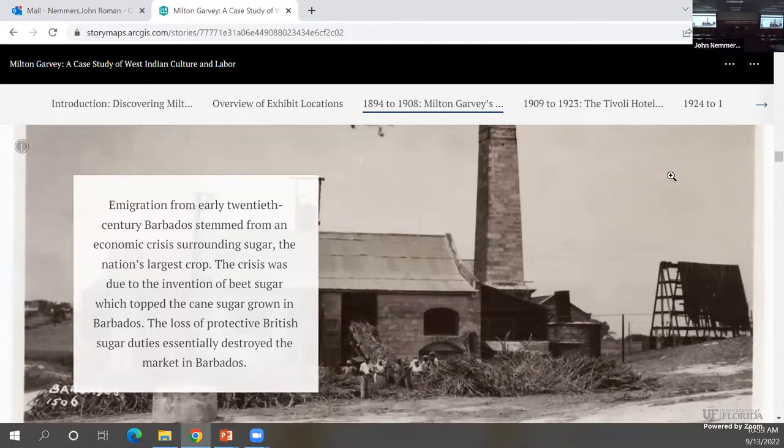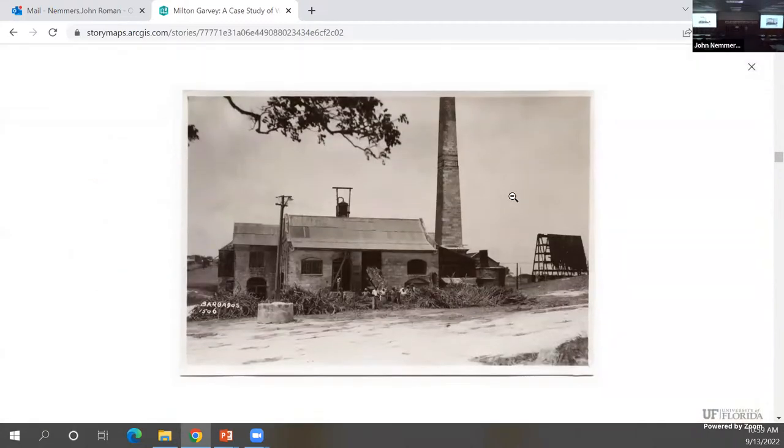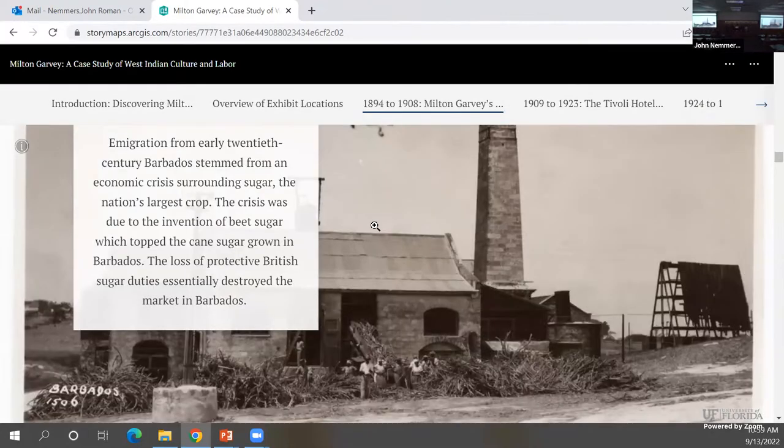Immigration stemmed from the crisis surrounding the largest crop in Barbados, which was sugar. And in the background here, if you want to interact with it, you can click and it'll open up. This is actually a sugarcane mill in Barbados.